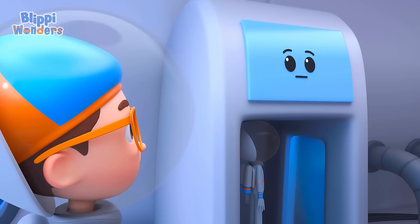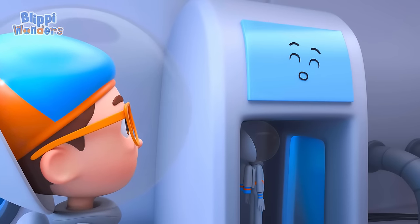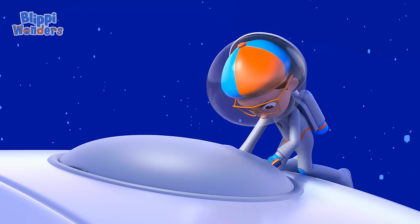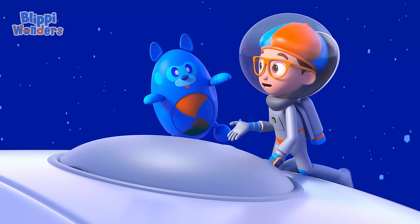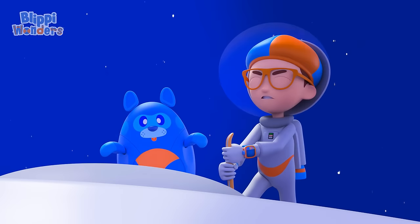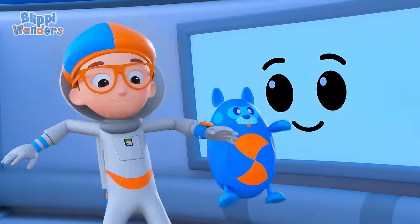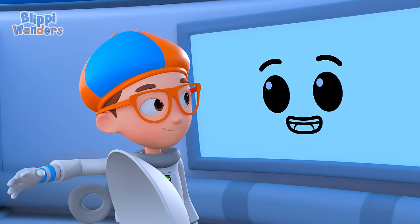Now you're ready. The spacesuit will protect you from the cold temperatures of outer space and provide you with air so you can breathe. Whoa! I think I need a special tool to open this hatch and fix the navigator. All right! Thank you, Blippi. You fixed the navigator. Now I can keep exploring outer space.